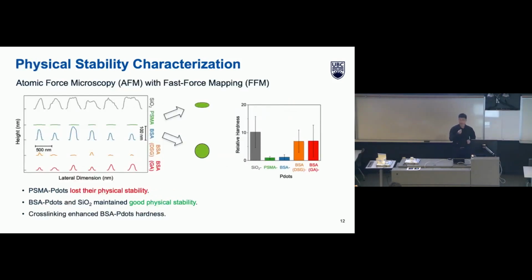Furthermore, for the physical stability, we're using atomic force microscopy, AFM, with fast force mapping, FFM. If the nanoparticle is rigid, it can maintain a close to 1-to-1 ratio of dimension and height in the AFM measurement, just like BSA and silicon PDOT. However, PSMA PDOT almost flattened because it's soft. After drying on the matrix of the AFM measurement, they become flattened in a pancake shape. We suggest it's a lower physical stability under the measurement.